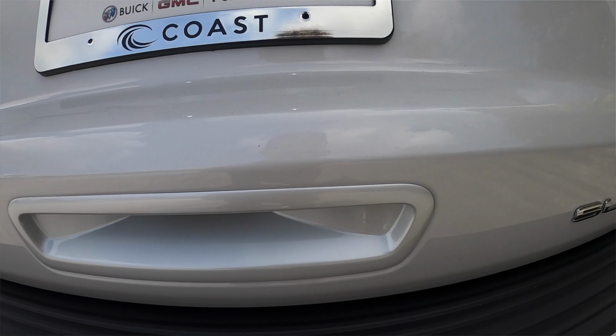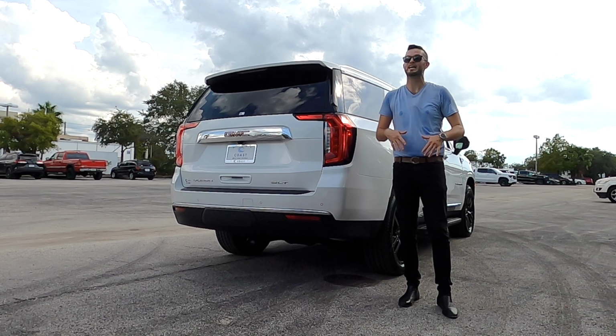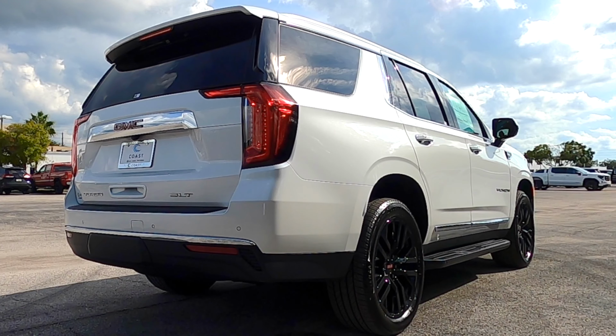That's the best in class, comparing it to all the rivals, and this is not the longest vehicle in its class. You can get a larger vehicle too, because you got the XL. Let's go inside, start it up so you can hear that V8 engine.